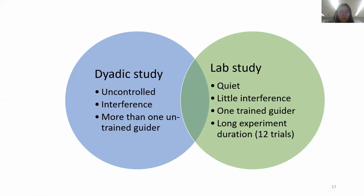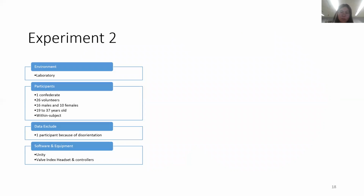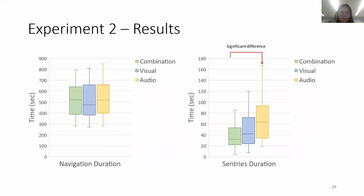The first experiment was conducted in a large public event, which was uncontrolled with some interference. Both the guider and the explorer were played by participants. Therefore, we conducted a lab control study. Compared with the first experiment, it has a quiet environment with very little interference, a trained confederate to act as a guider, and longer experiment duration. The equipment, virtual environment, and user interface were the same as the first experiment. The procedure was also similar, except that the number of formal trials was increased to 12.